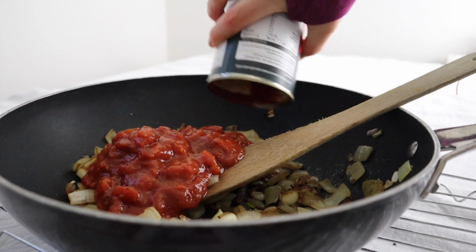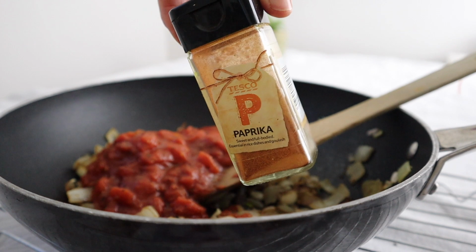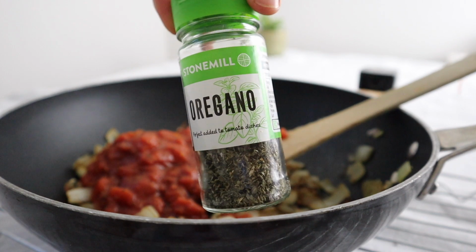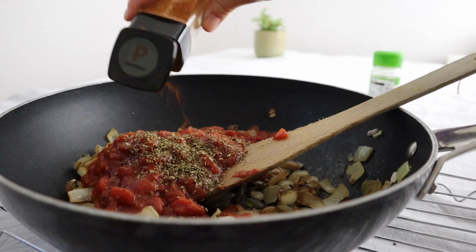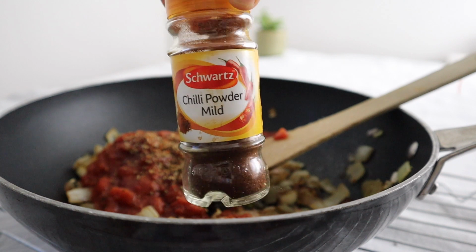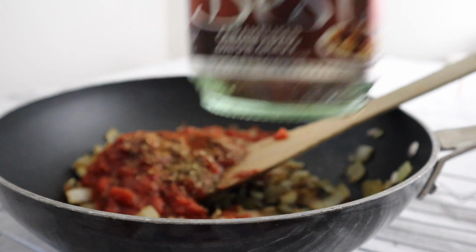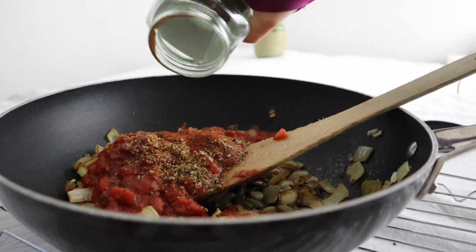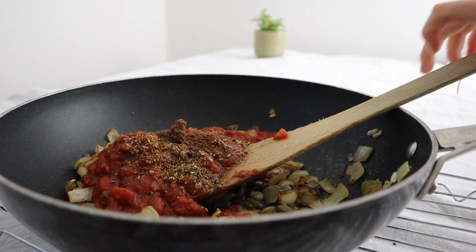And put them on the stove for a while. I also add things like paprika and oregano, I believe. Yes, oregano. And it gives the meatballs a really, really delicious flavour. Then I add some chili powder mild. It just gives it a bit of a bite. And my secret ingredient is a bit of onion gravy granules. It makes it really rich and velvety and a delicious meatball sauce.